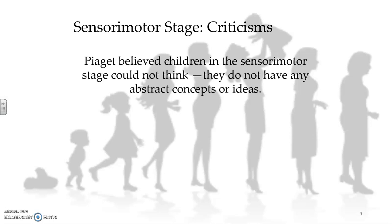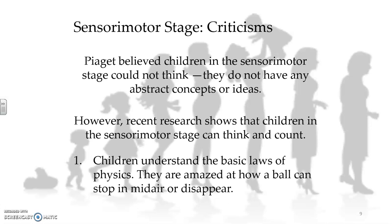A criticism, though, is that Piaget believed that children in the sensory motor stage could not think, and that they don't have any abstract concepts or ideas. So this is something they still had to look into. However, recent research has shown that in the sensory motor stage, children can still think and count.